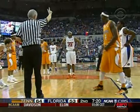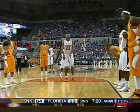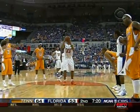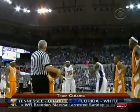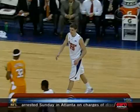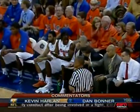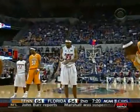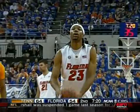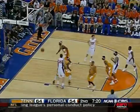We've got two 8-5 Southeastern Conference teams. The winner will be tied for first place with South Carolina in the SEC Eastern Division. 15 consecutive wins this season for the Gators at home. 15-0 record, 17 in a row overall. And they take on the Tennessee Volunteers, who come in with three road losses in a row. But Tennessee has beaten Florida four consecutive times.